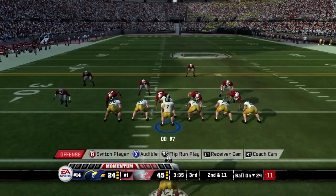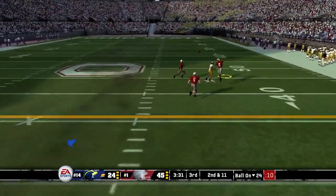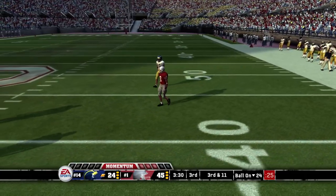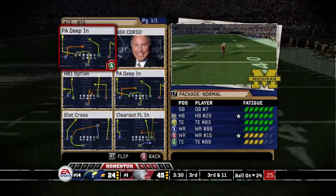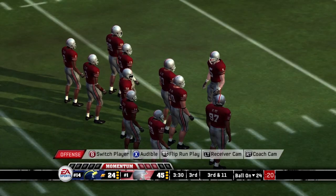Michigan comes to the line, only one man in the backfield. Drops back to pass. He looks. He unloads it. Knocked down, incomplete. Number 15 was the intended receiver on the play. So that'll make it third down. Third and 11, ball on 24.